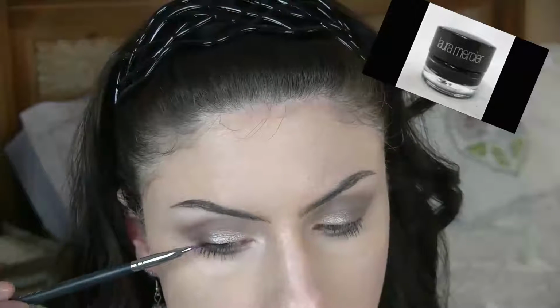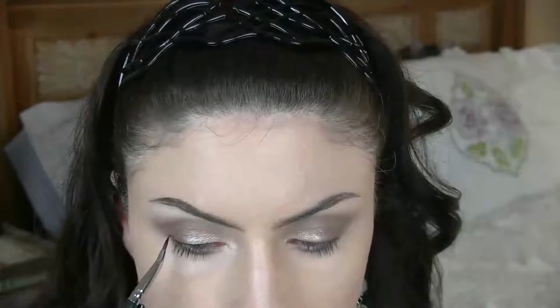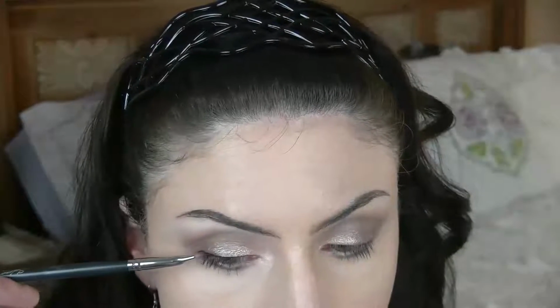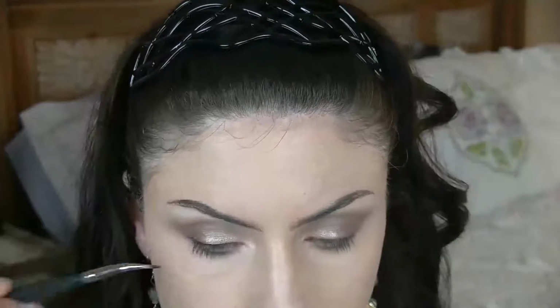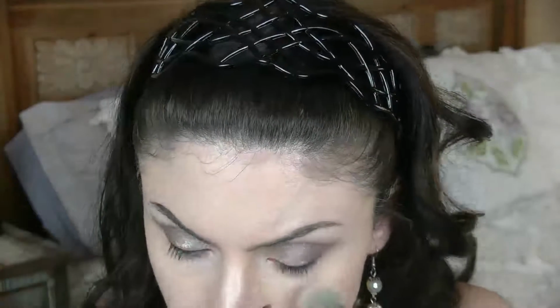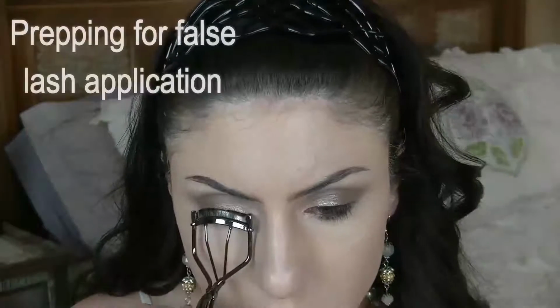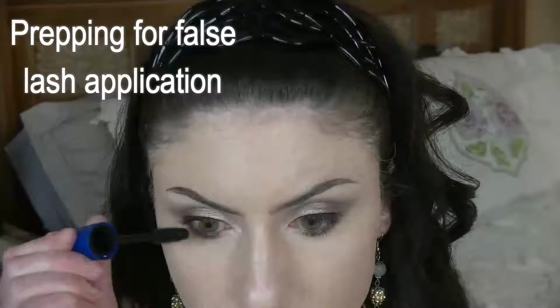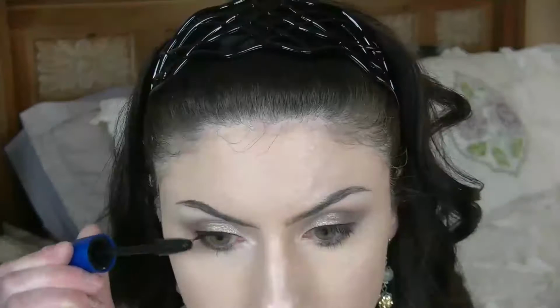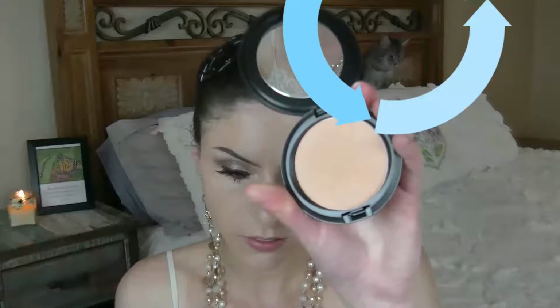I wanted a thin line to define the upper lash line, so I'm using a bent liner brush and the Laura Mercier black gel liner. To really make my eyes pop, I applied the Zoeva Rock and Roll Bride, a dark brown liner, to my waterline. For bridal makeup, I would recommend applying false lashes so your eyes really stand out in photography. My cat is definitely the star of the show.